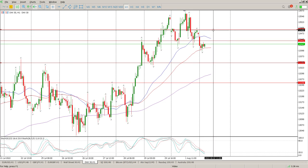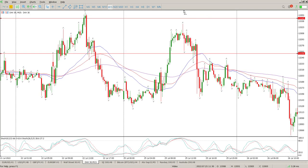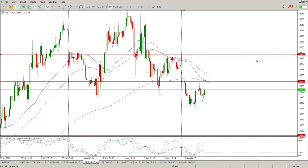Oh, we've got a gap right at the top there, and we're 62 points from it. So you've got two gaps here. You've got a gap at the top here. You've got a gap at the open. A lot going on with the moving averages here, and I think maybe we may see something on the 15-minute. I lie. There's nothing here on the 15-minute.